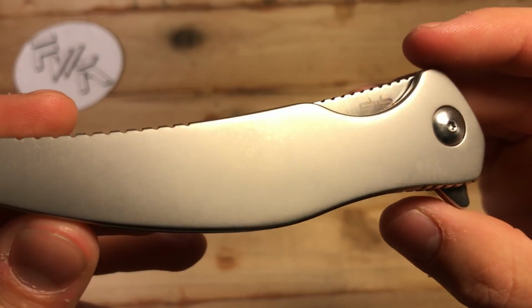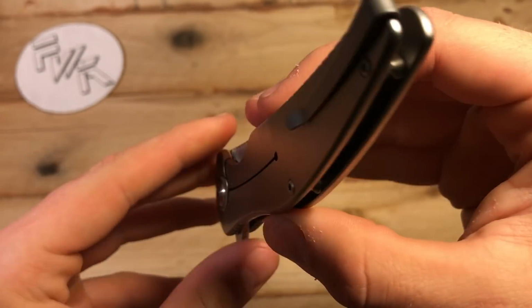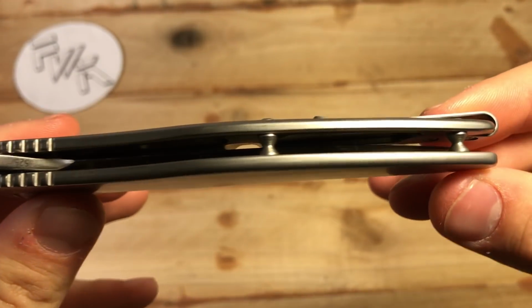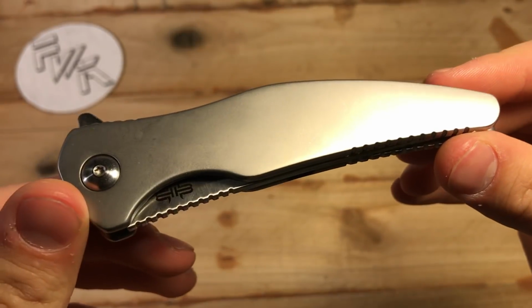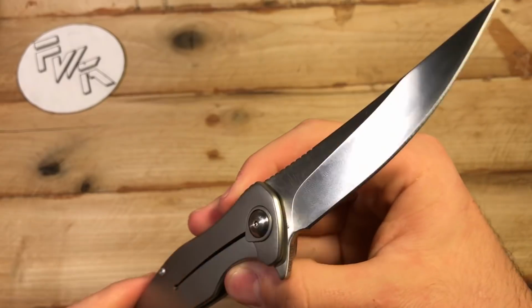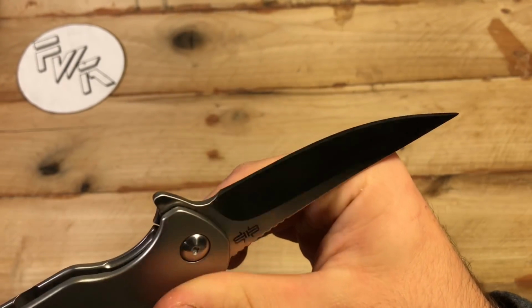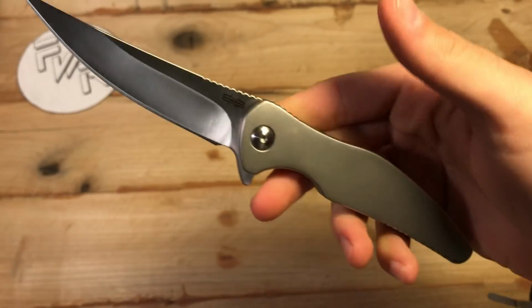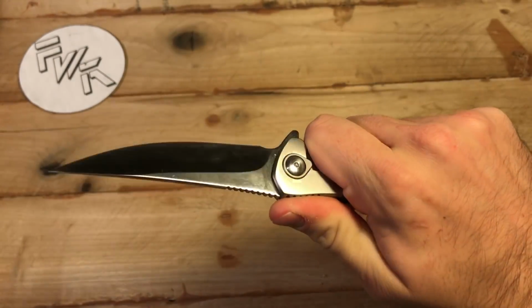Let's get a look at this thing. That is one pretty blade. Let's test that action out. Look at that. It's got kind of a fillet knife thing going on. Very nice, slender, and elegant, if I do say so myself.